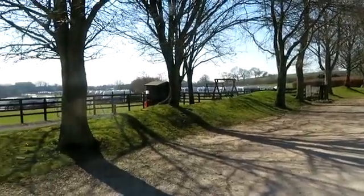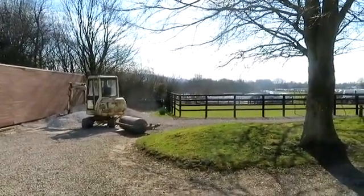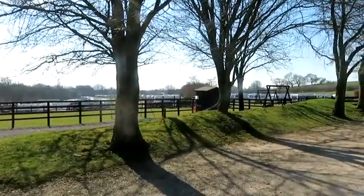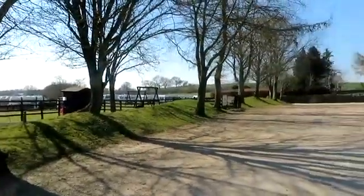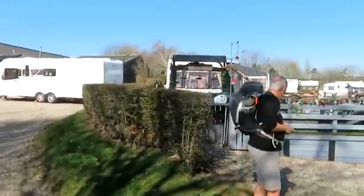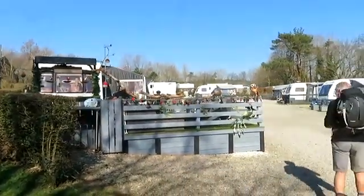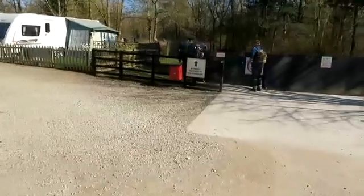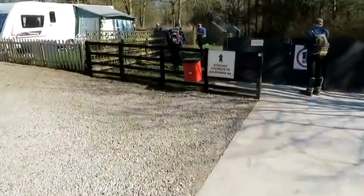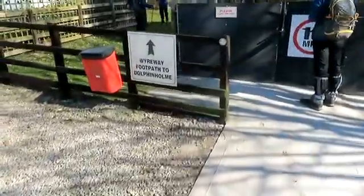Over some fields. The river is down the bottom. You can perhaps see it glistening. There's some lakes down there, some fishing lakes. Come through this caravan site, which is a site. Yes, it's a site. And through here, and now we're just going to feed the birds with Jeffrey. Yeah, bird feeding station. And now we're heading on this footpath, the Wyre Way footpath to Dolphinholme.